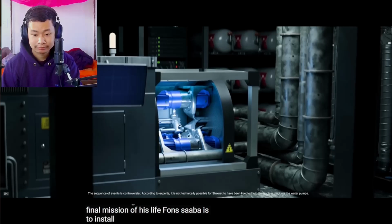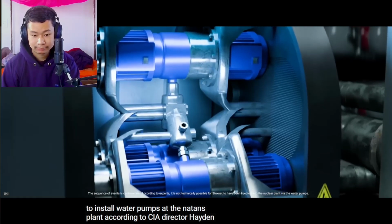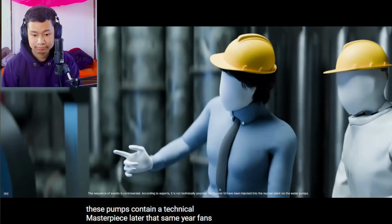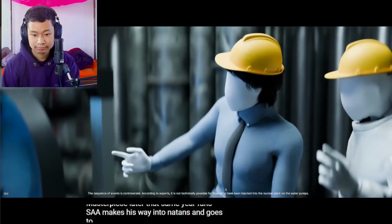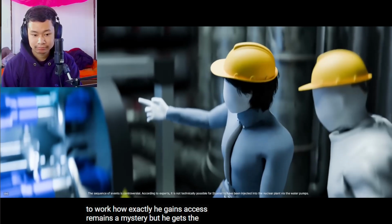Van Sabben is to install water pumps at the Natanz plant. According to CIA Director Hayden, these pumps contain a technical masterpiece. Later that same year, van Sabben makes his way into Natanz and goes to work. How exactly he gains access remains a mystery, but he gets the job done.